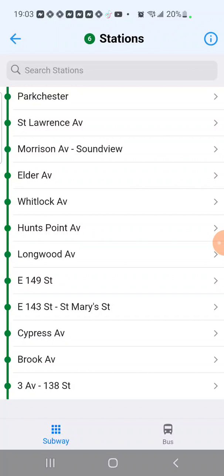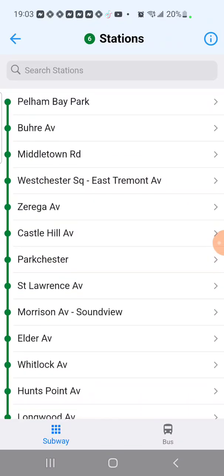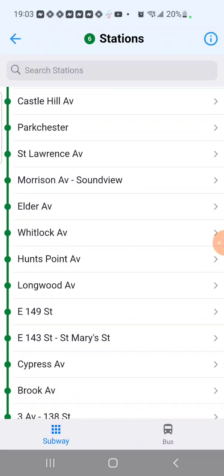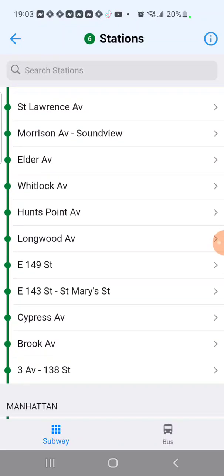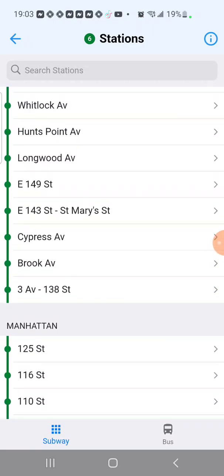And then at Hunts Point Avenue is a terminus station. And it's the first station underground in the Bronx. And then at Longwood Avenue, you could transfer to the 4 train at 167th Street. And then at East 149th Street, you could transfer to the 2, 4, and 5 trains by walking to 149th Street station.